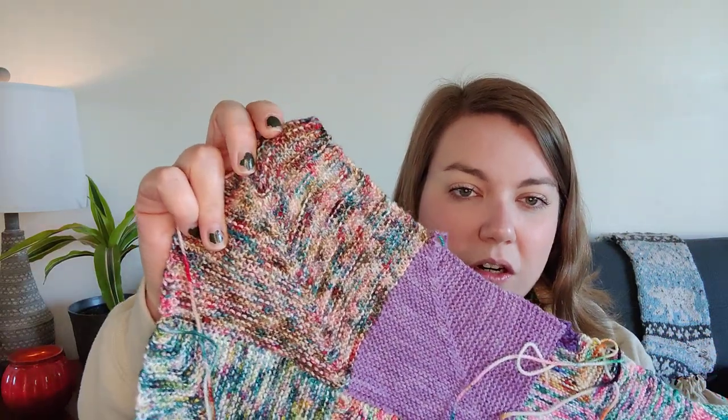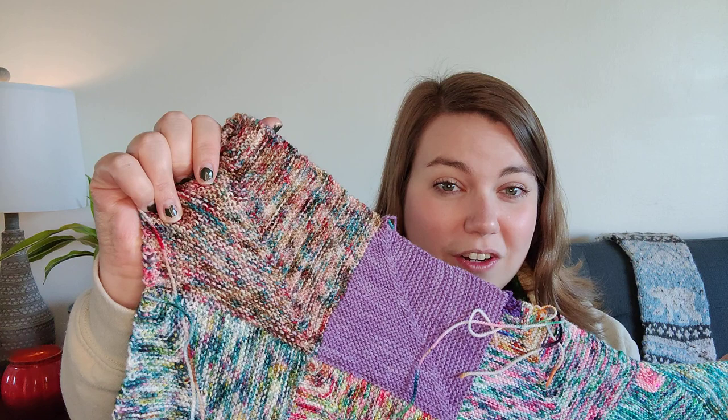Is that all my works in progress? No, I have one more. This one you guys have seen many times. This is my Cozy Memories blanket. There are lots of patterns for these. It's just a mitered square blanket. The pattern I'm following is by Shelley DuPont, I believe of Polka Dot Creek. And I think last time I was still working on this square. So I did finish this.